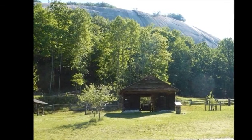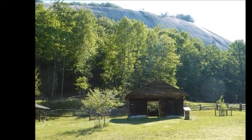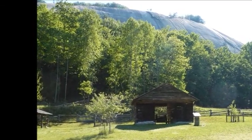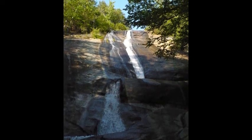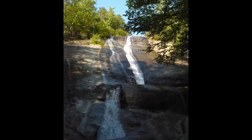Towards the base of Stone Mountain itself, the loop trail goes by a historic homestead exhibit, which you can take a look at to see how settlers lived and farmed. The trail then progresses through the woods and leads to a beautiful waterfall. You'll have to travel down a wooden staircase to the base of the falls.